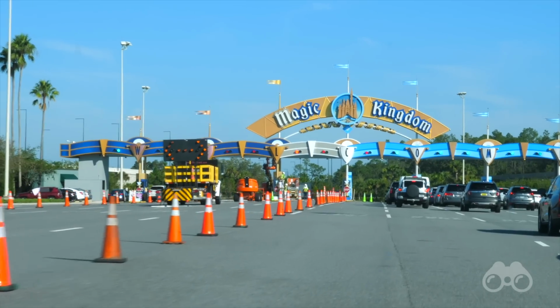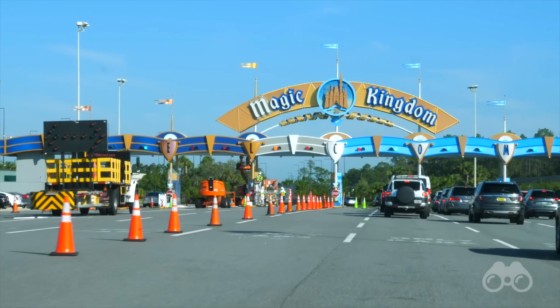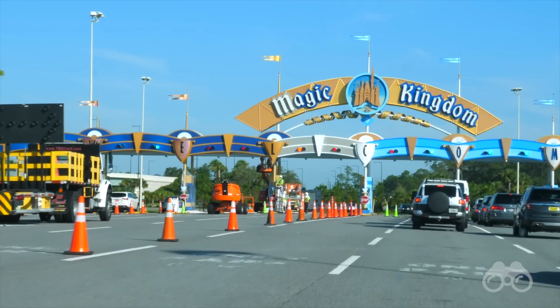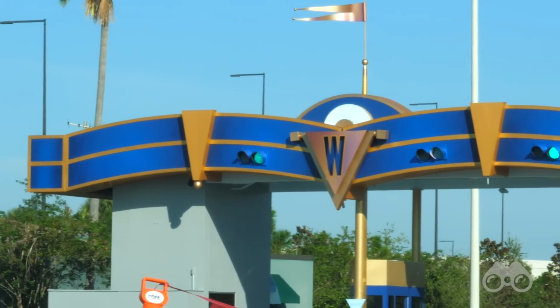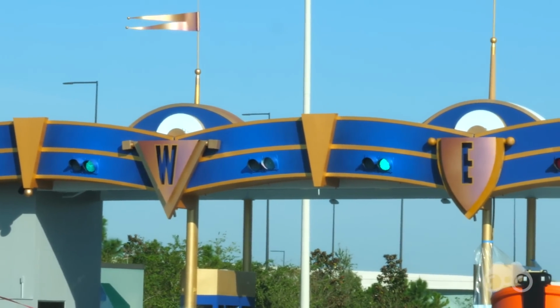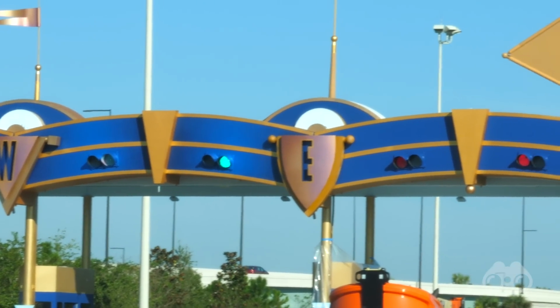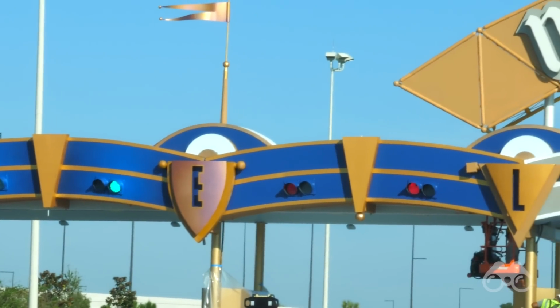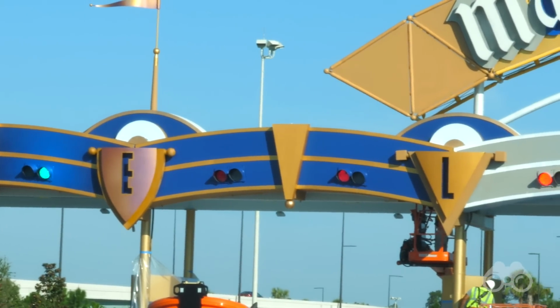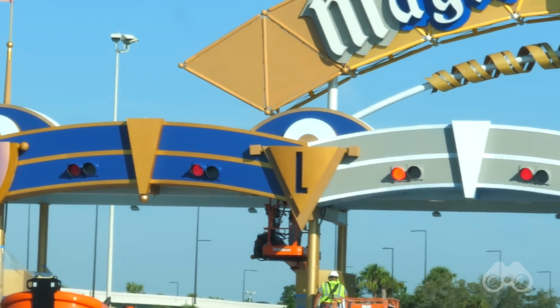On the right side you can see the old sky blue paint job that they are currently painting over, and on the left you can see the first completed section of the new Magic Kingdom parking toll paint scheme. You can see you have darker blues. It's actually a gradient if you look at it. There's some lighter blues and some darker blues in there, and then also of course you have the gold, which is a hallmark of any 50th anniversary at any Disney park, like we saw at Disneyland many years ago back in 2005.